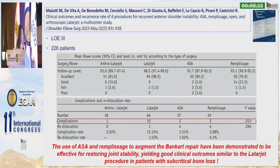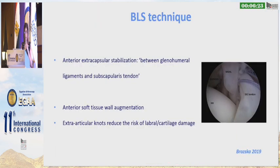I'm proud to present a study from the shoulder committee of the SIAGASCOT. We just compared the use of ASA, remplissage, Latarjet, and arthro-Latarjet. Basically, this study showed that ASA or remplissage are pretty effective as a soft tissue procedure compared to Latarjet. They show similar results when you think about functional results. But once again, if you look at complications, in Latarjet they were higher compared to soft tissue procedures. So for sure, this is an alternative.